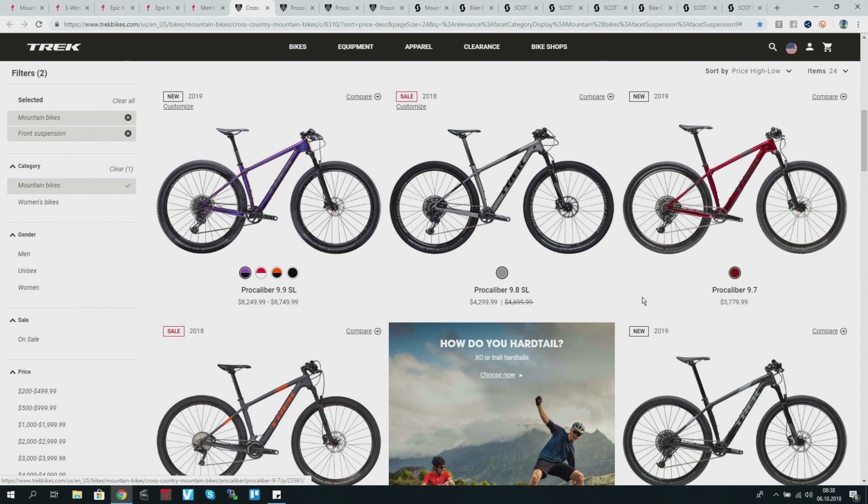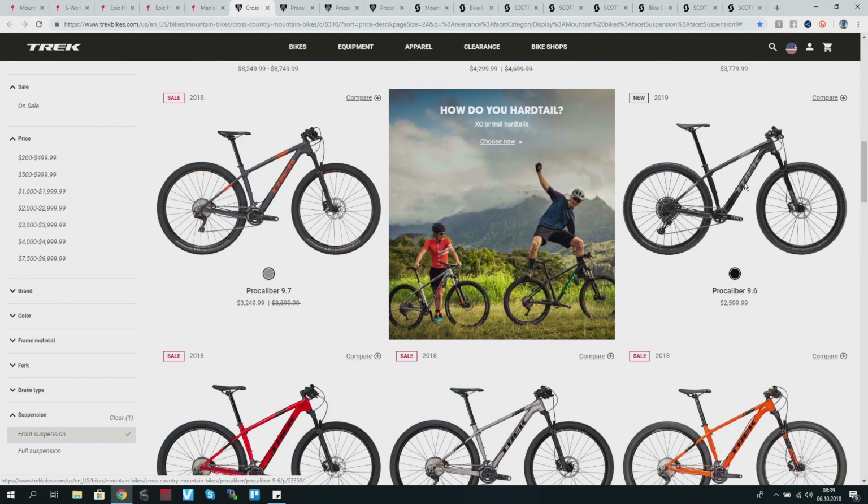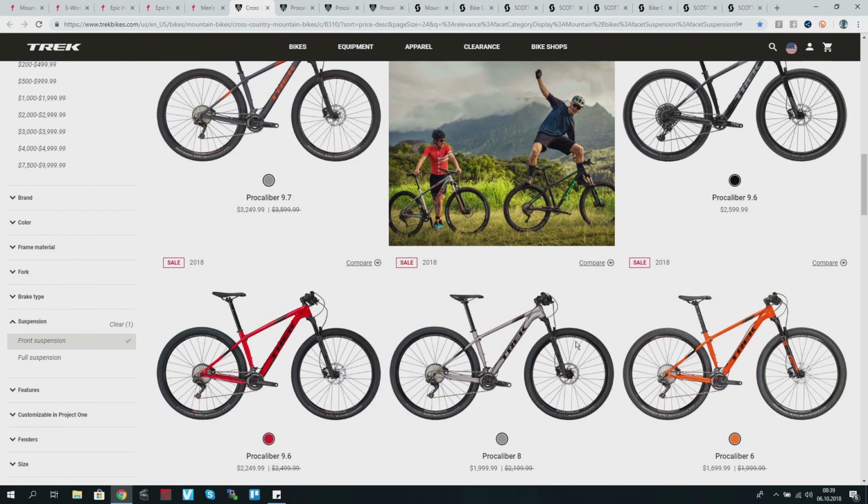The second one is the Procaliber. So it's like the FACT 12M and 11M on the Specialized: here we have SL and non-SL Procaliber. And then we also have the alloy version, which starts from the Procaliber 8.